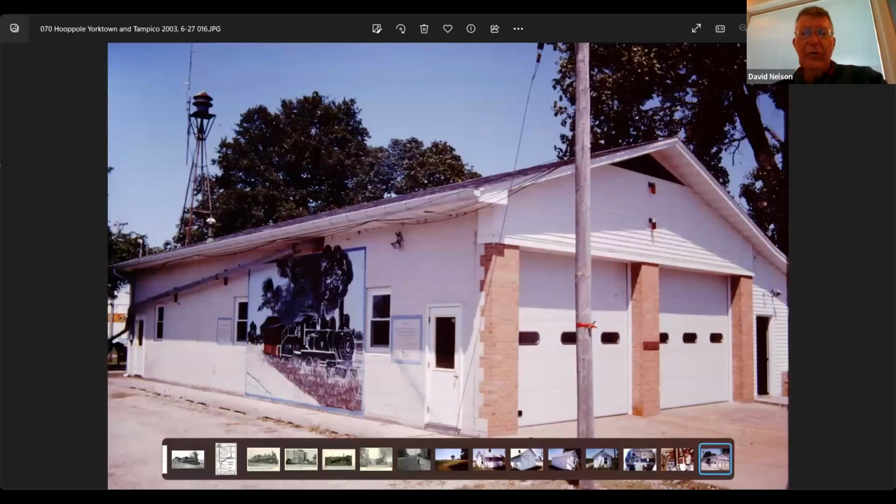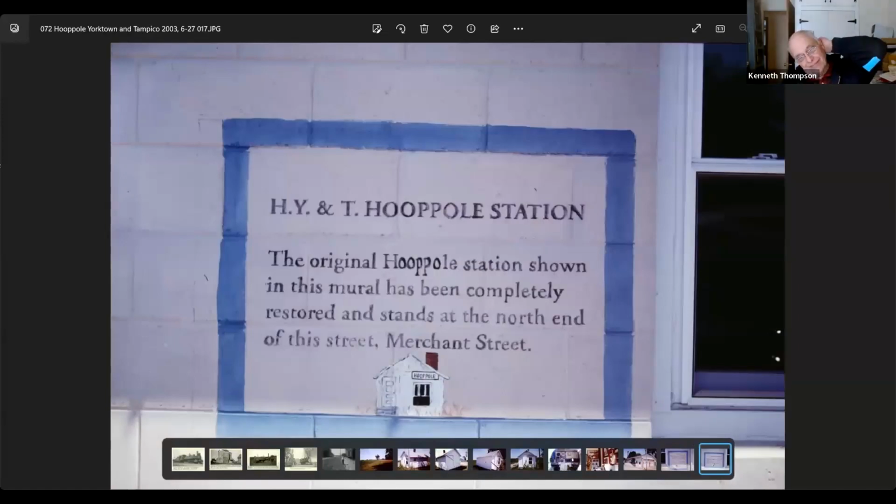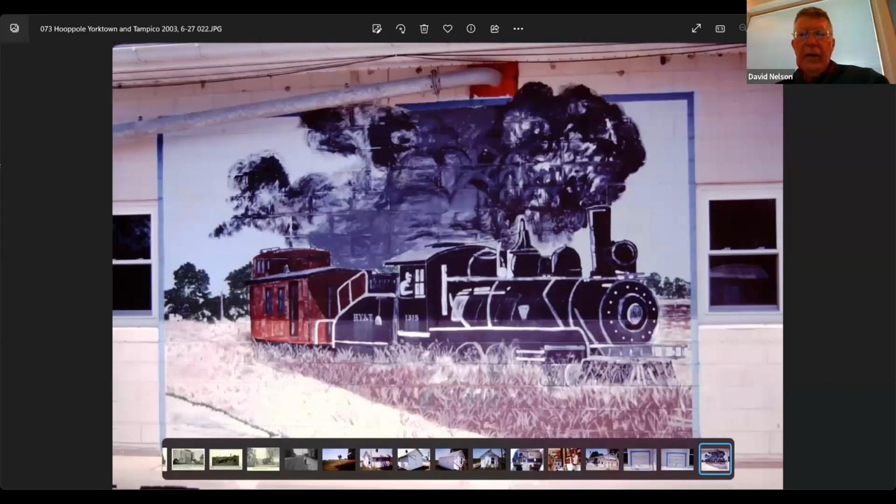This is the local firehouse, which is very new, but it has information about the railroad. 1909 to 1953. So it was steam from beginning to end. And then they brag about the depot. And this woman saw me taking these pictures and came out of a building and said, oh, you've got to go see the depot. And it's just too bad that you're not here during our annual festivities, when that's the one day of the year they open the door and let people inside. And this painting, which actually is the same as a picture we saw earlier.